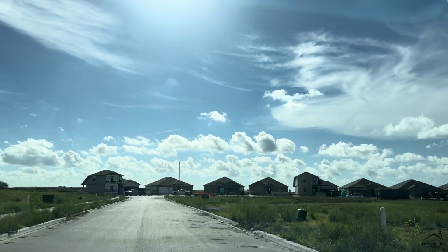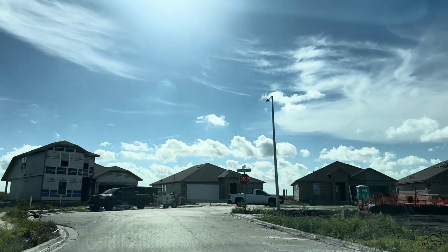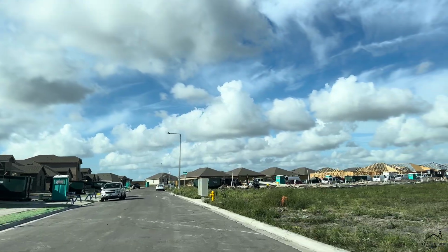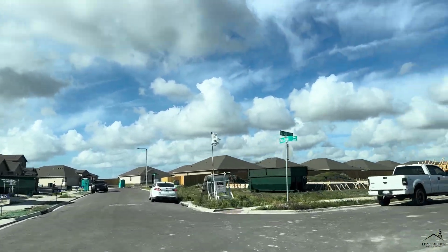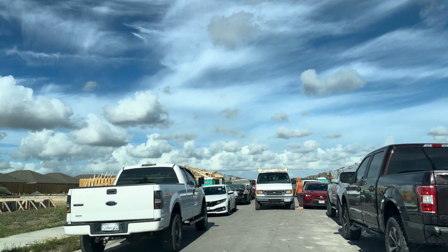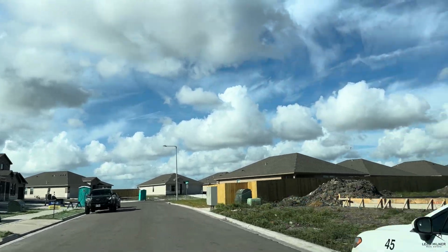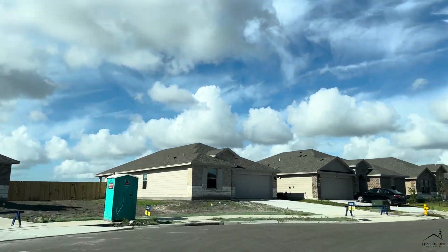And you can see we're coming up to a few of the houses that are under construction currently over here on the right side of the community. You can see they're in all different stages. I'm gonna go down this street, or try to, but then I realized that the workers are blocking the road, so I have to do a little turnaround right here, but no big deal because we can go back down this other road right here.